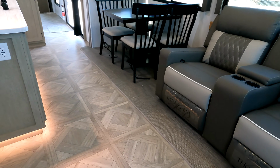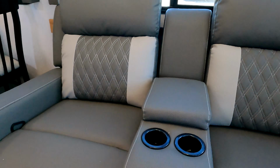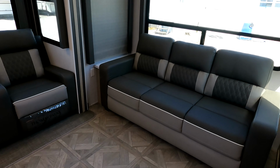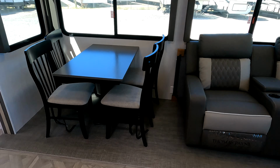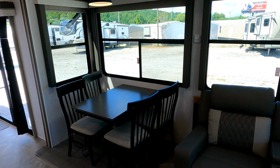Thomas Paine Collection furniture. These are 2 theater seats with additional storage and cup holders. You also have the extra wide Thomas Paine trifold super sofa on the back, and I will also let that up closer towards the end. Freestanding table with 4 chairs, and all the chairs on board most RVs also have additional storage.